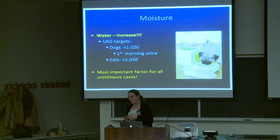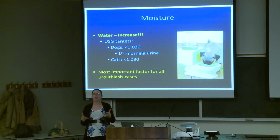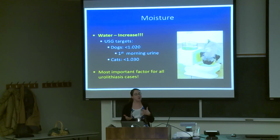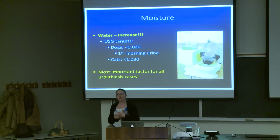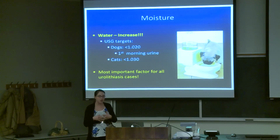With respect to water, people will often say to me, well, how do I know if I'm actually getting enough water into my patient? One of the best ways to assess that is to use a urine sample, and we want to look at the urine specific gravity. For dogs, our ideal target is to get the urine specific gravity under 1020.